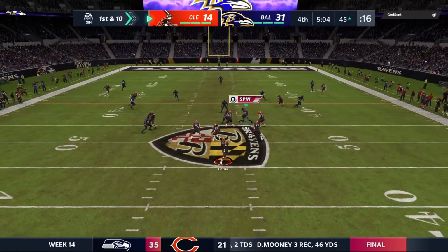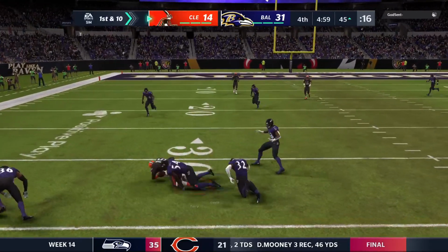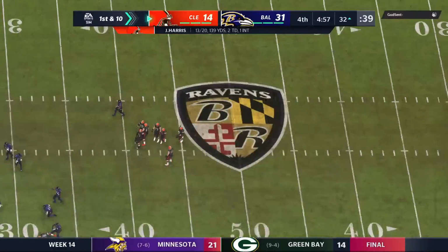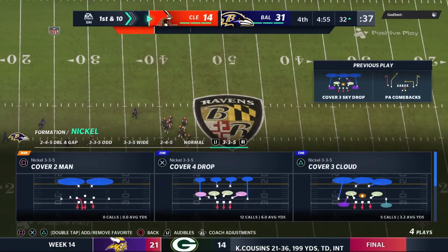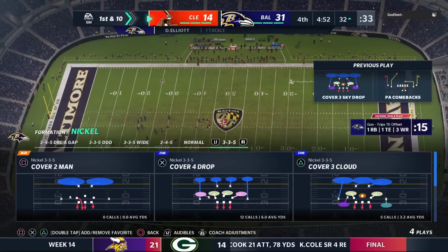Off the play fake, he'll look to throw. Looking left side, it's complete. He's got it. And past the 35. Now these dudes acting like they don't know how to cover. The 30. Another nice gain, 13 yards that time, and another first down.